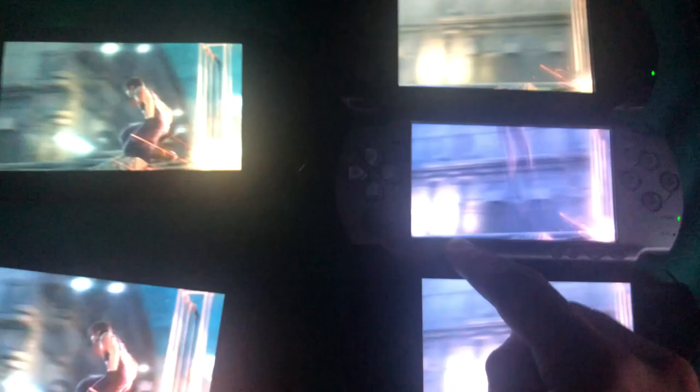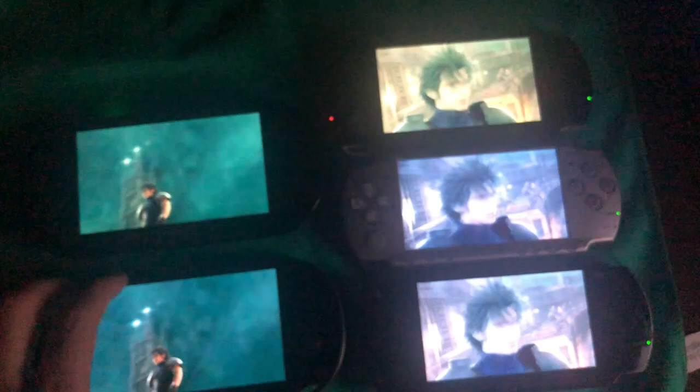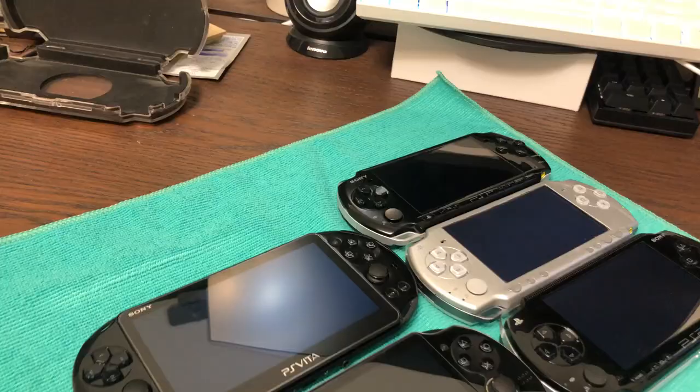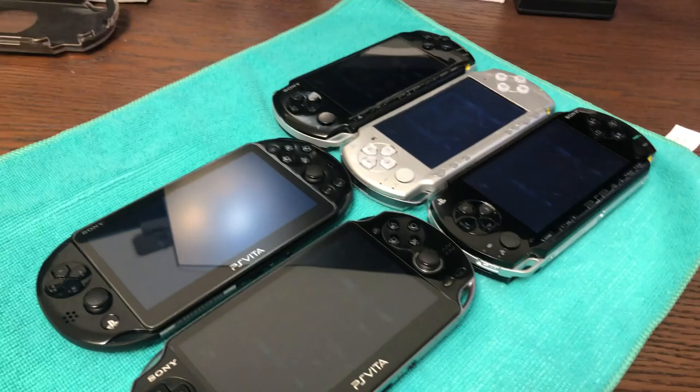We're going to play on the PSP 2000. Same video, just with the lights on, so you can see the brightness differences.